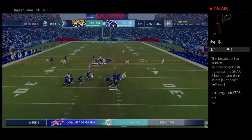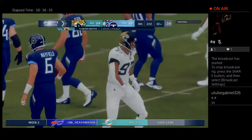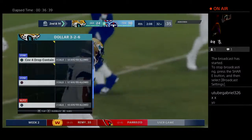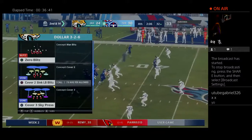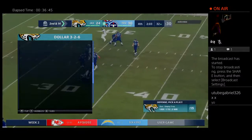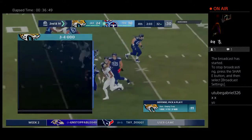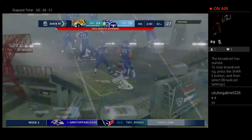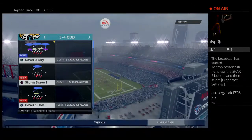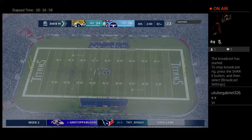1st down, Mayfield. Eluding, and he can't find a receiver, and he's brought down. Yetur Gross-Matos able to get in there for his 2nd sack of the afternoon. 2 minutes left to play in this football game here on EA Sports. 2nd and 14 as they've got work to do here after the sack.